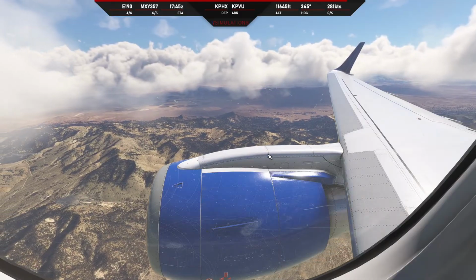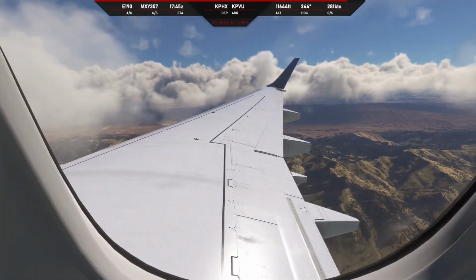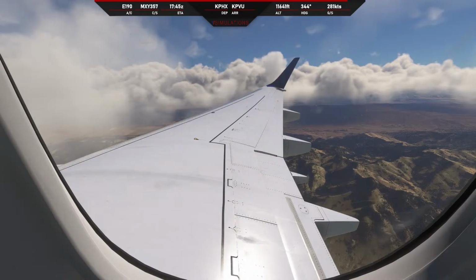Love that wing flex. Wing flex in this airplane is better than the PMDG, straight up. The wing flex is spot on.